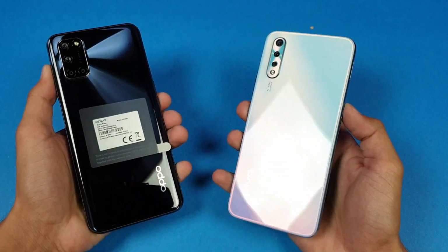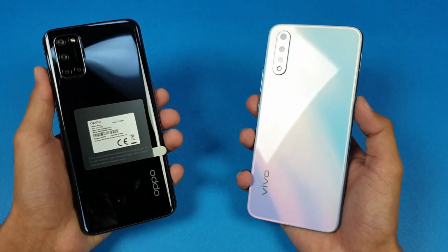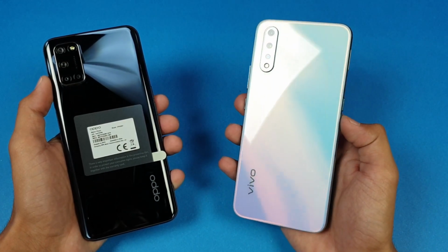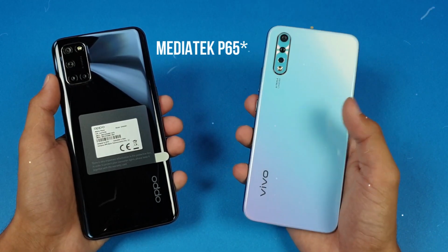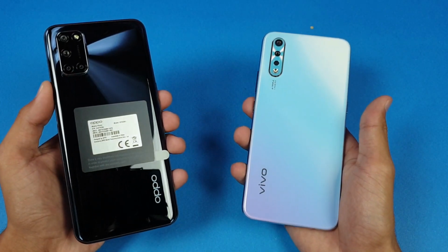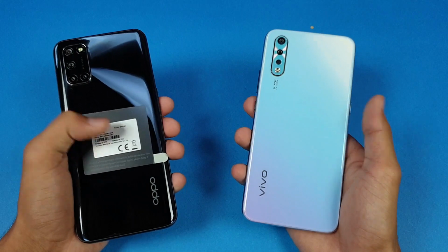Hey guys, what's up? It's time to do a speed test comparison between the Oppo A52 versus the Vivo S1. The Vivo S1 is powered by the MediaTek Helio P35 chipset with 4GB of RAM, while the Oppo A52 gives you a Snapdragon 665 chipset with 4GB of RAM.